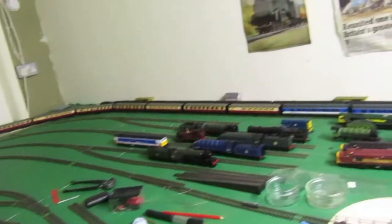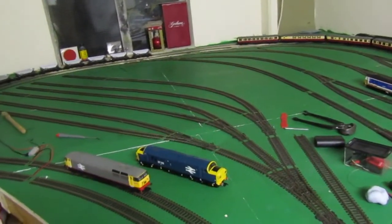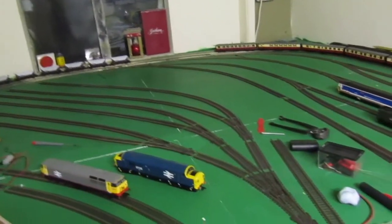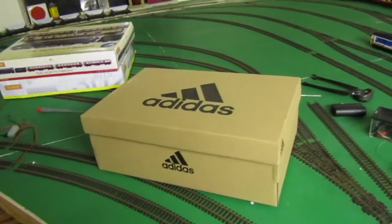But let's just say what they've done is made my A4 collection now go up to 7 locomotives, making me very happy. Now, let's just say I got these really cheaply and they're in magnificent condition. But I shall tell you that story in a minute, so just hold on folks and I will be back. Hello guys, and I'm back.